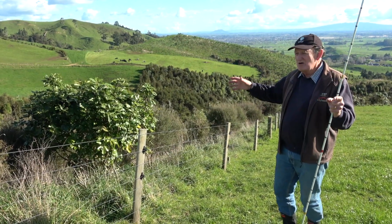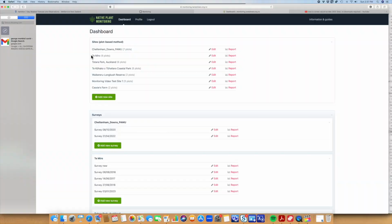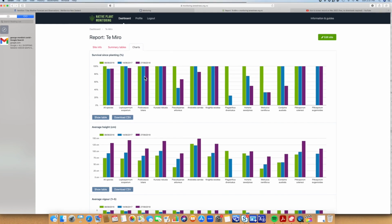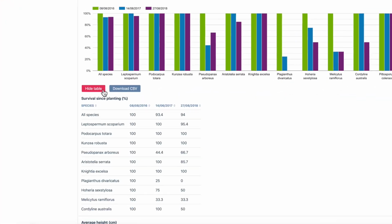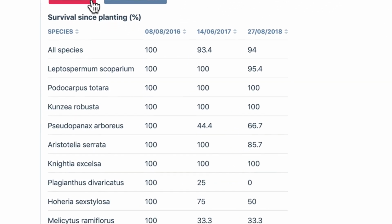And why is that time period critical? Because that's when most native plantings fail, over the first 5 years. So this monitoring system that we've developed, which you can see online on our Tane's Tree Trust and Trees That Count website, is really there to give you an idea of the early survival, the success of the performance within the first 5 years of your plantings.